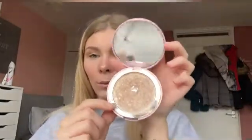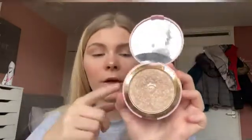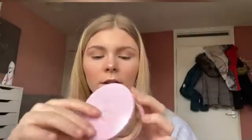Yeah, this did have a really pretty pattern on it when I got it. When did I get it? I got it in 2019 for Christmas. But yeah, I've hit pan on it and it's very nice. It's probably one of my most used highlights, I'm pretty sure.